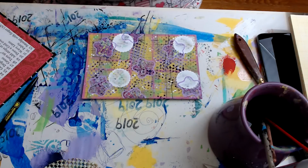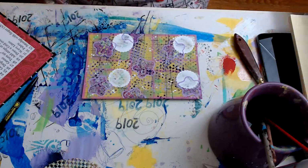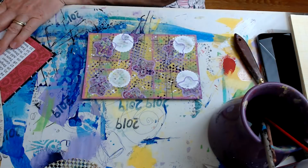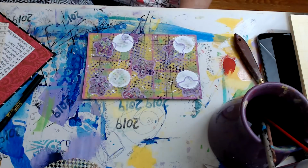Hi, Diana. I'm going to leave the Posca pens out because I think I might add some more of those in a bit. So I'm going to look here. You guys let me know when you're ready. I might actually do more doodles with the white Posca pen.